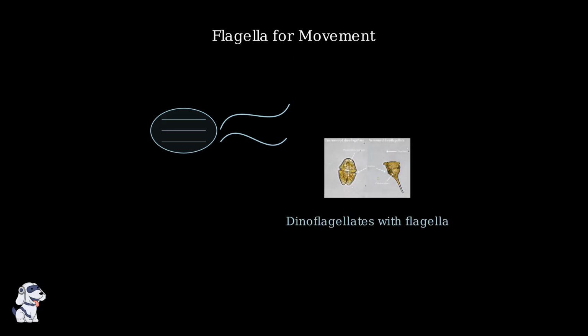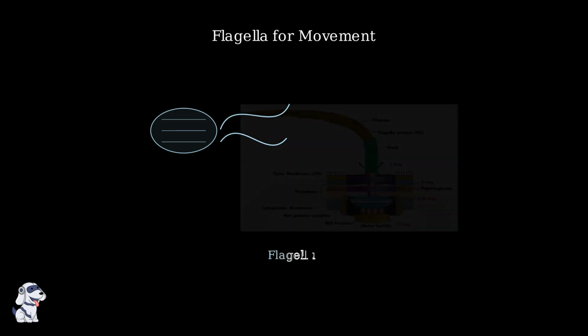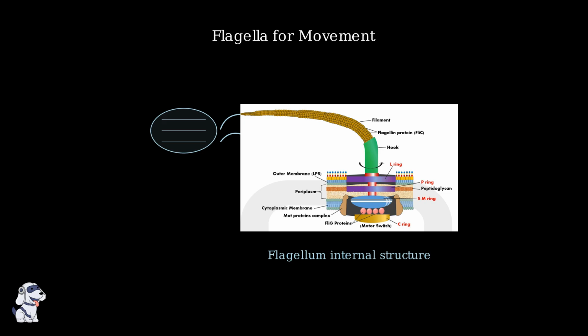Let's examine some examples of flagellated microorganisms to better understand these structures. Here we can see dinoflagellates, which are similar to diatoms and also use flagella for movement. The structure of flagella is quite complex. This detailed diagram shows how flagella are anchored in the cell membrane and the protein machinery that drives their rotation and movement. However, it's important to understand that not all diatoms have flagella.